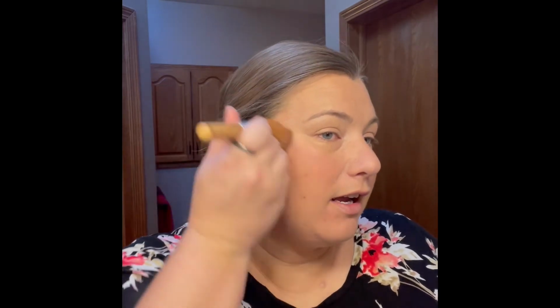The way you do it is you smile, find the apples of your cheeks, and you're just going to kind of touch your cheeks right there. My big mirror is behind the phone, so if you see me looking, that's why. I want to make sure that I'm doing it right, because it's hard to see in my phone. But then I do a couple swooshes on my cheek, and then I just kind of carry it back into my cheekbone. So it just fades away very naturally.